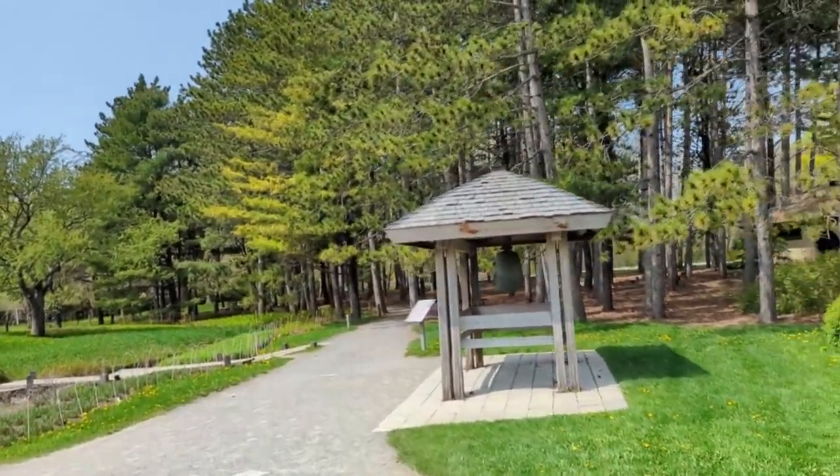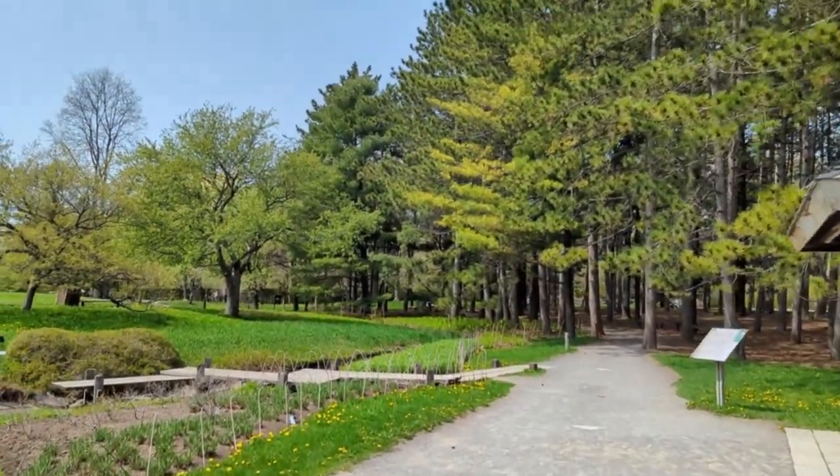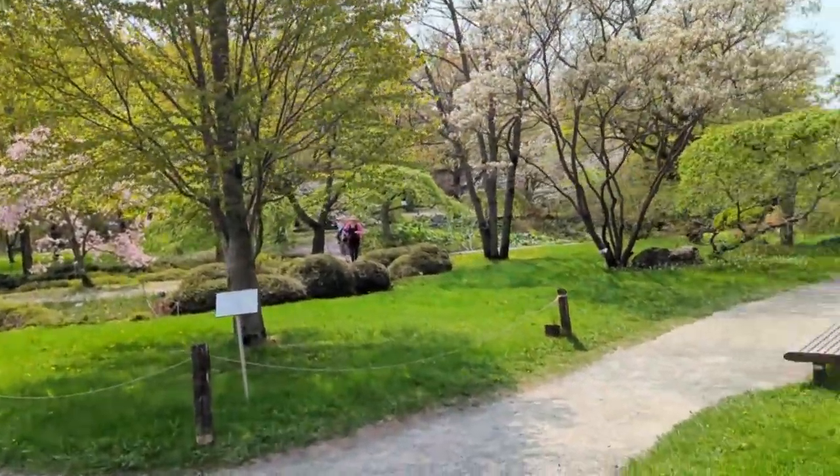The garden hosts the annual Hiroshima Memorial Ceremony on the 5th of August, with its hourly ringing of the Japanese peace bell made in Hiroshima. A stroll in the Japanese garden awakens all the senses.